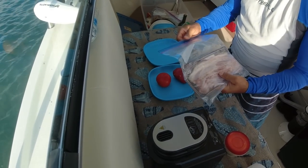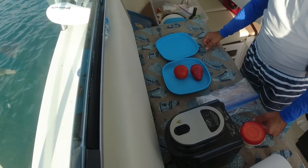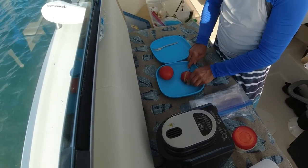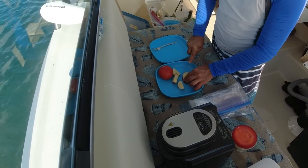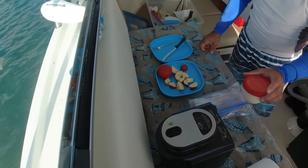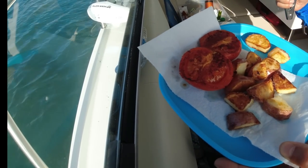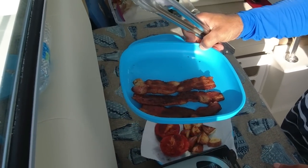I'm going to make bacon, potato, tomatoes, some toast, and some pancakes. That's gonna be my breakfast today. I'm gonna cut the potatoes in medium-sized chunks so they can cook a little faster. All right, put in the skillet with some butter, 15, 20 minutes. Look at those potatoes. Look golden. Tomatoes and also grilled potatoes and some bacon.